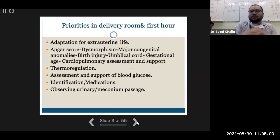So priorities for the first 1 hour in the delivery room. Basically the first hour of life is about the adaptation to extrauterine life, to look at whether the baby is able to adapt to being outside of the uterus, whether the baby is able to breathe, whether the circulation is good, whether the baby is able to move properly, whether there is good muscle tone and so on and so forth.